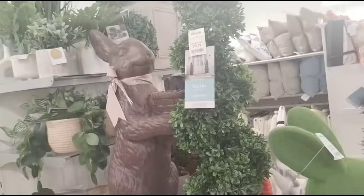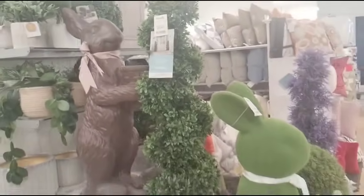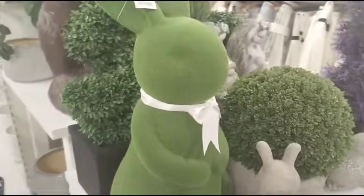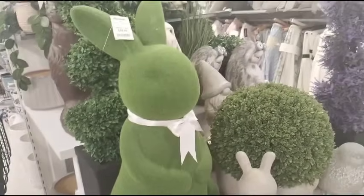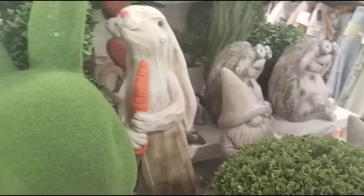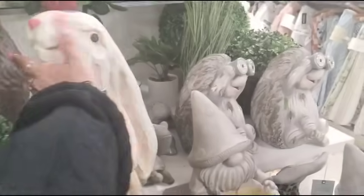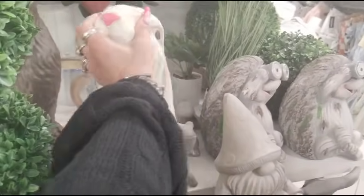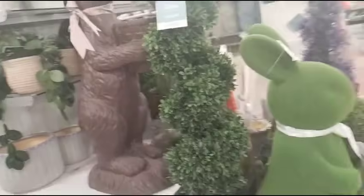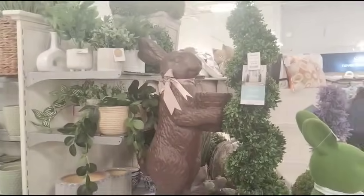Look at this outdoor piece by Martha Stewart, it's $79.99. And then this bunny right here is $59.99. And look at this cool snail. Ooh, look at that bunny. All right, guys, I'm not going to be able to give you prices for everything unless, all right, that's $39.99. Actually, that's not that bad. I'm going to give you guys a side view like that. That's really cute.